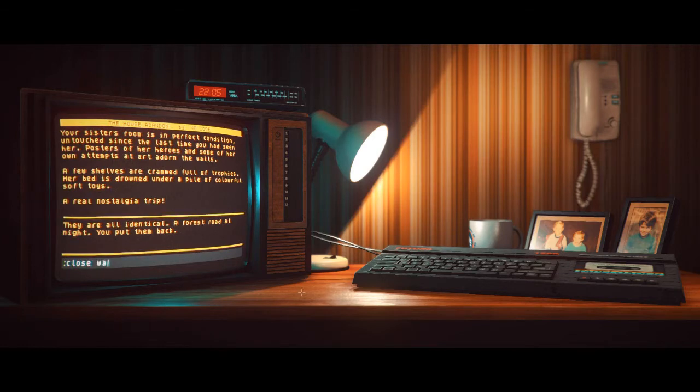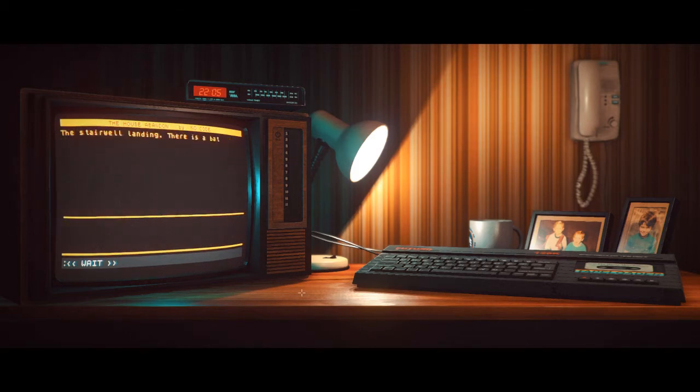Close wardrobe. Okay, let's look around again. Okay, yeah. Get photos. They're all identical. Okay, you put them back. Exit room. Let's go into the crazy town with the computer.